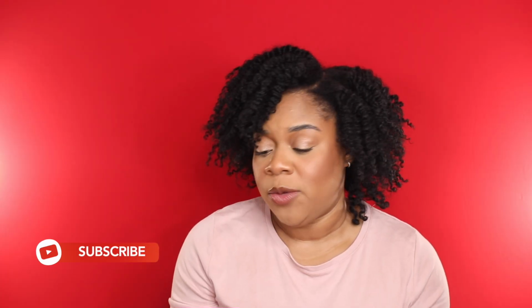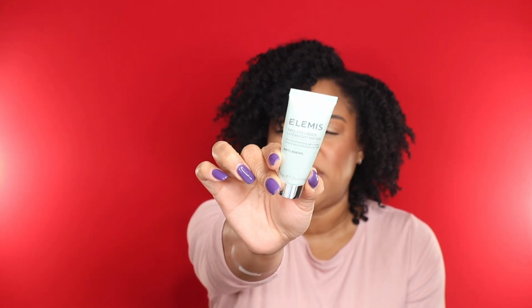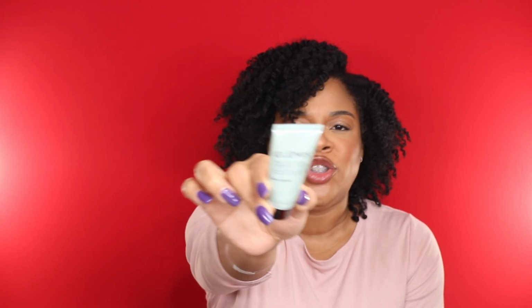Also used up a sample of this Elemis Pro-Collagen Overnight Matrix Night Cream. And this is another one that was just okay. I happen to really enjoy a number of products from Elemis, but they just got to dial back on some of their fragrance. But overall, they've had some products that I really enjoy incorporating into my skincare regimen. Unfortunately, this one was just okay, so not worth a repurchase for me.